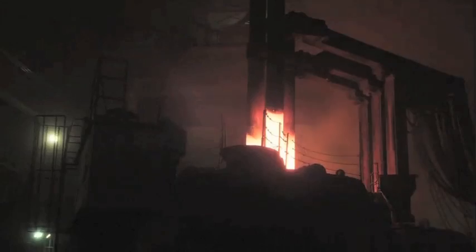Once the scrap and pig iron are loaded, the roof of the furnace is closed, and 3 large carbon electrodes are lowered through an opening in the roof. Then, it's showtime. And it's loud, very, very loud.